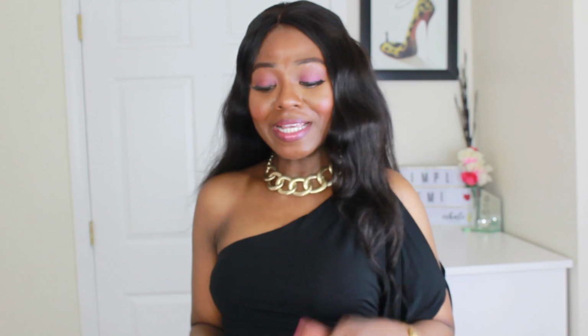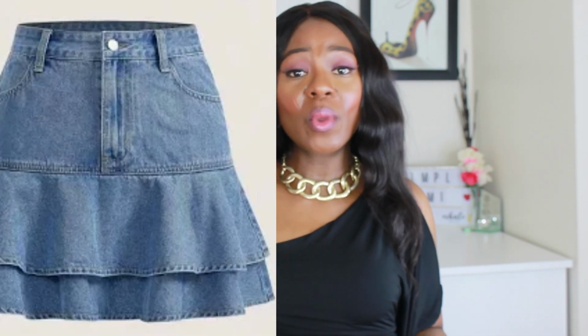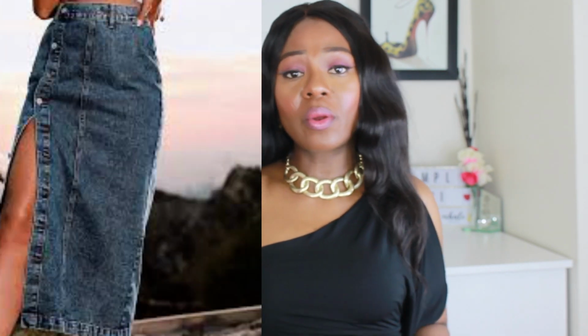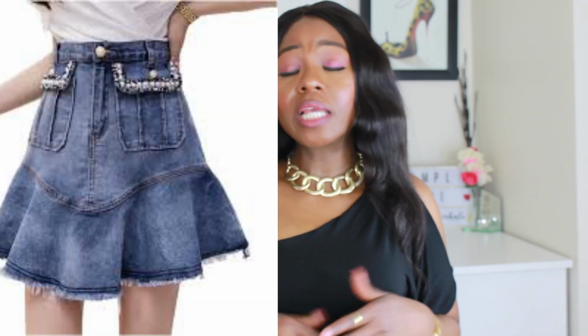Alright, ladies, the next thing on my list is a jean skirt. Who doesn't own a jean skirt in their closet? If you don't own it, maybe because it's not your style, that's okay. You all know that in the store we have different types and styles of skirts. We have the midi skirts, we have the mini skirts, we have different patterns, we have different styles, we have the one with embellishment, we have the one without embellishment. It's just different ways, and the one I put together is just a slitted skirt at the front and two pockets at the back, and I just styled it up this way, and this is how I put it up for you. Let me stop laughing.